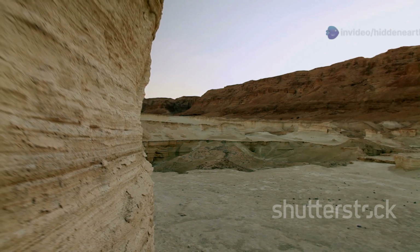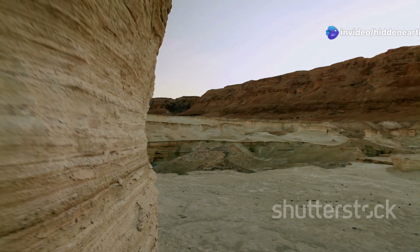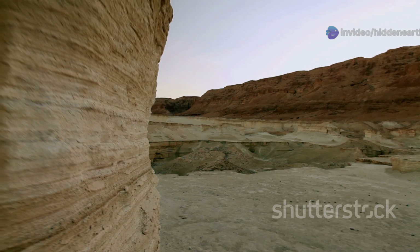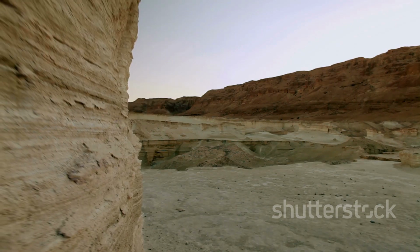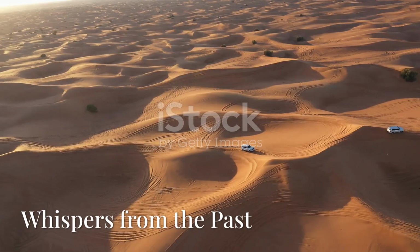The sedimentary rocks in particular reveal layers of history, showing how the environment transitioned from a marine habitat to the desert landscape we see today. This transformation is a powerful reminder of the dynamic nature of our planet.